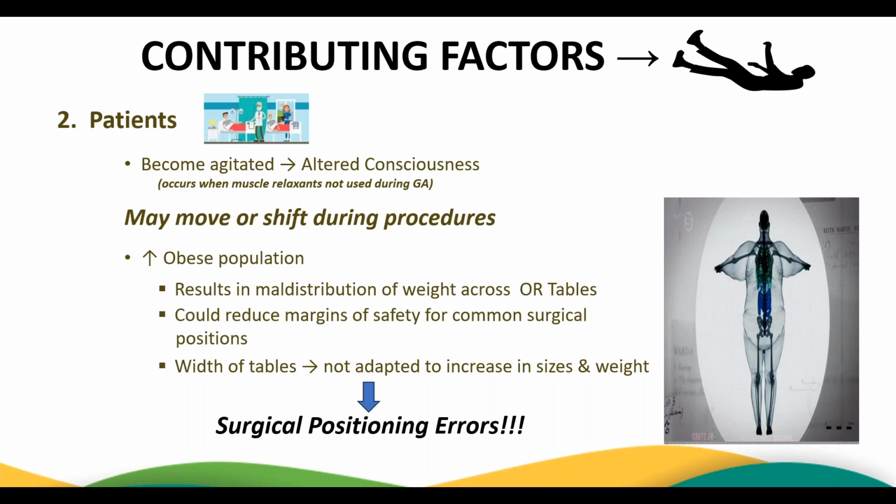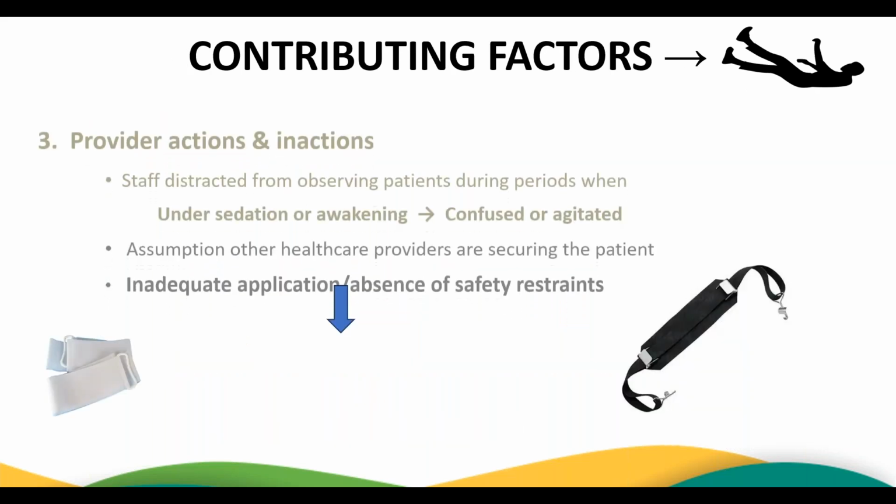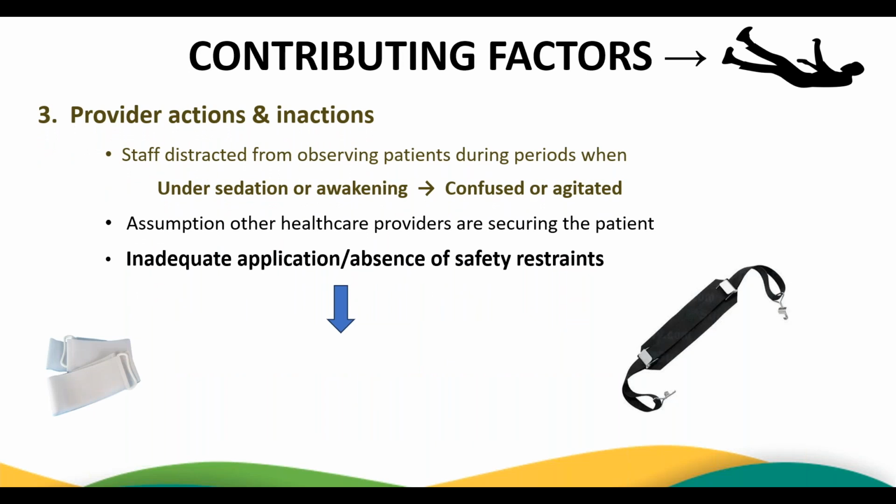All of this creates potential for surgical positioning. Questions so far? Another contributing factor is us. We are considered the provider. We are part of the healthcare, just like providers, just like patients.